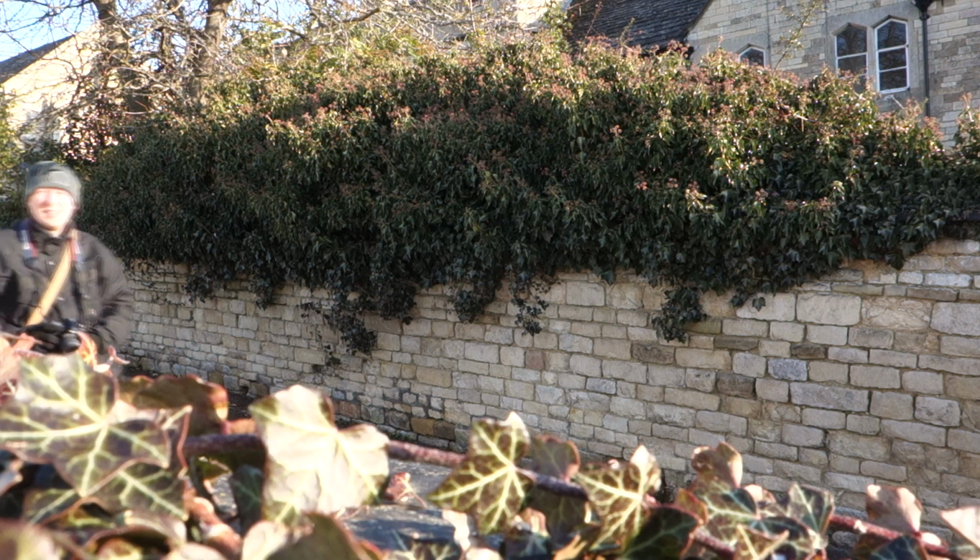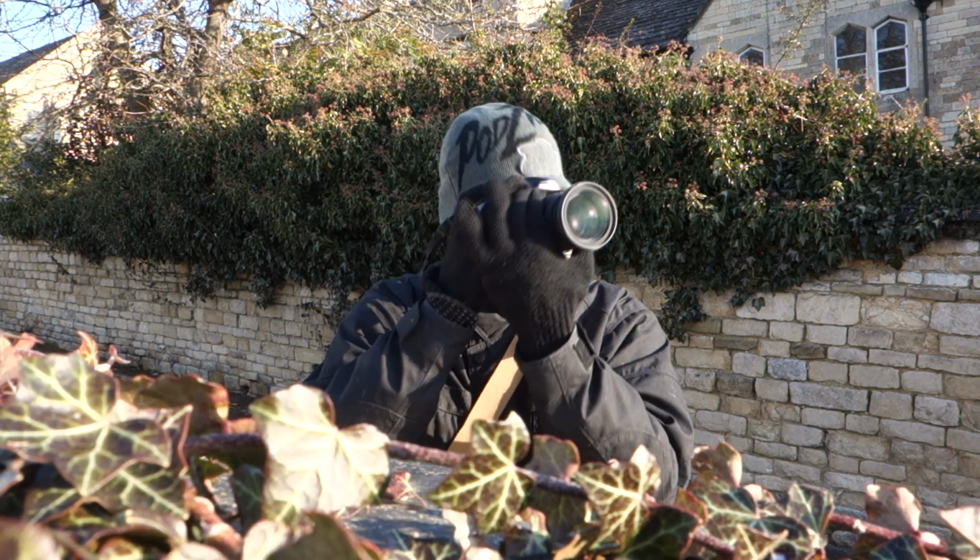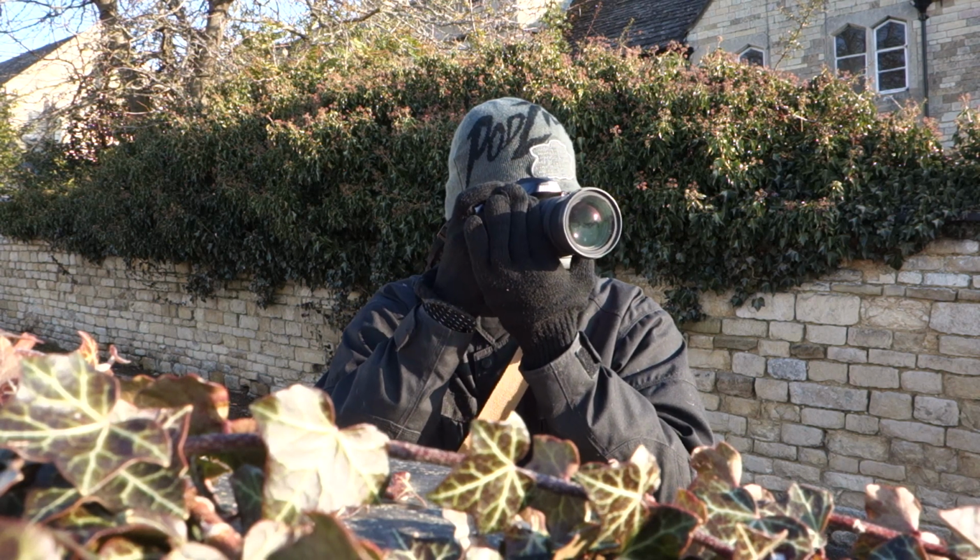Handling wise, the camera handles nicely. It's just everything that you expect from a Nikon. The screen on the back's pretty useless because it's quite small, but all of the controls are to hand and you can change the ISO reasonably quickly with the dial on the top of the camera.